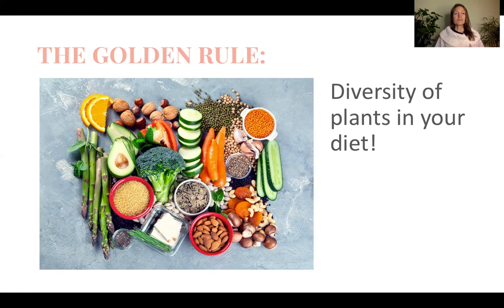And there's been a study that has shown that having at least 30 different plant foods a week will confer benefit for your microbiome. They looked at a study, I forget how many people were in it, but those that were consuming at least 30 different plant foods had the healthiest gut microbiome. So again, lots of fruits and vegetables, but also nuts, seeds, legumes, lentils, whole grains.